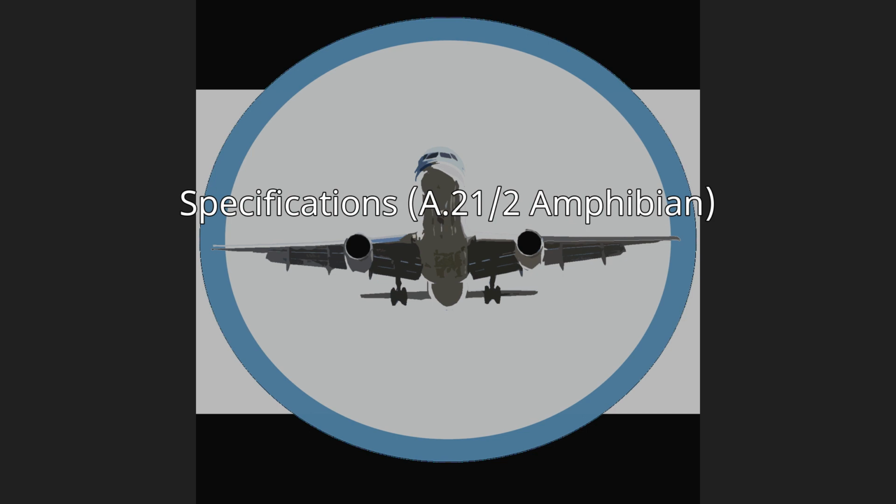Specifications. A.21/2 amphibian. Data from Saunders and Saro aircraft since 1917. General characteristics. Crew 2. Capacity 4 or 6 passengers. Length 41 ft 4 in, 12.60 m. Wingspan 54 ft 4 in, 16.56 m. Height 12 ft 7 in, 3.84 m. Wing area 522 sq ft, 48.5 m2, including winglets.